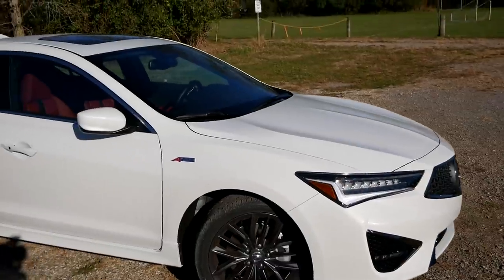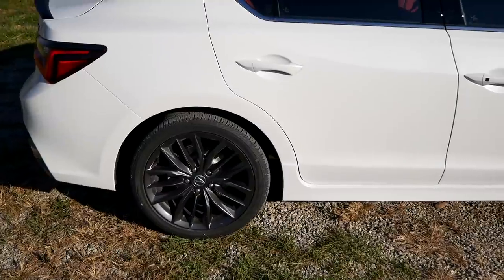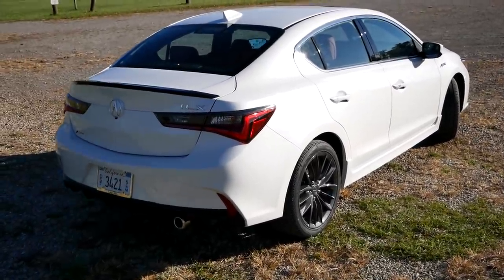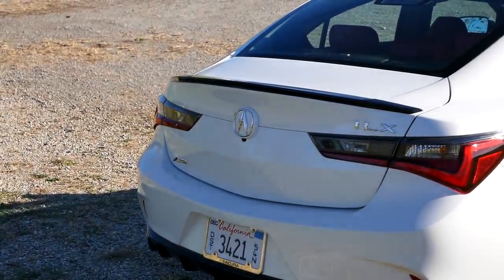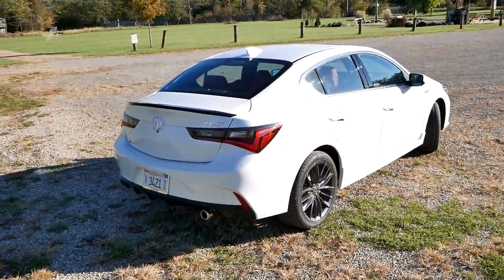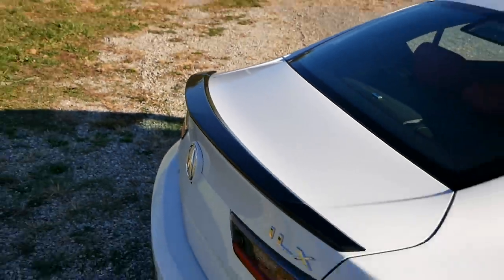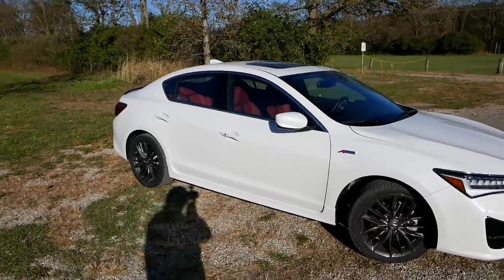Now, this car we have here is an A-spec. So it does get some unique wheels, although all the wheels on the ILX models have been redesigned. Now the rear end of this car has been changed up as well. One of the biggest changes is that the license plate was moved from the trunk lid down to the bumper, just to give you a cleaner look up top. Now this A-spec model also gets this nice looking spoiler right here, which is nice in black, kind of accented against the white car. So what do you guys think of the fresh ILX styling?